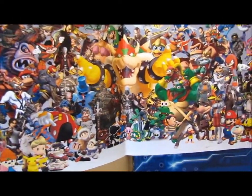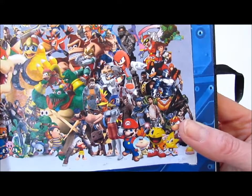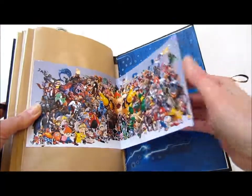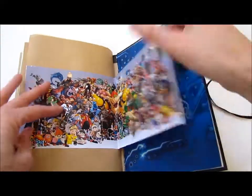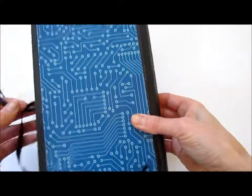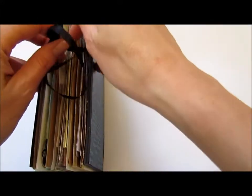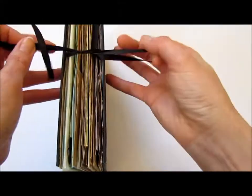This is all the different characters from lots of different games. I think Sonic is in there, and all the Marios, and Qbert, and just all of them are in there. So he'll have fun just walking through it and pointing out all the different characters, and he'll probably tell me which version, which game they're from, that type of thing. And then more of that motherboard at the back there. And that's it. That's the end. It's kind of a small one, but that's because he's a young guy, and if he likes it and he uses it, then I'll make him a new one.